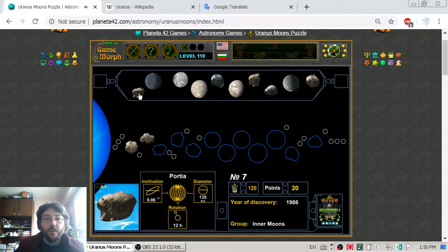I'm looking for the next one. This is Portia. Portia looks a little bigger. We have an artistic drawing, because we don't have good pictures of these small objects. So Portia, with a diameter of 135 kilometers, goes around Uranus in 12 hours. Also discovered by Voyager 2 in 1986.